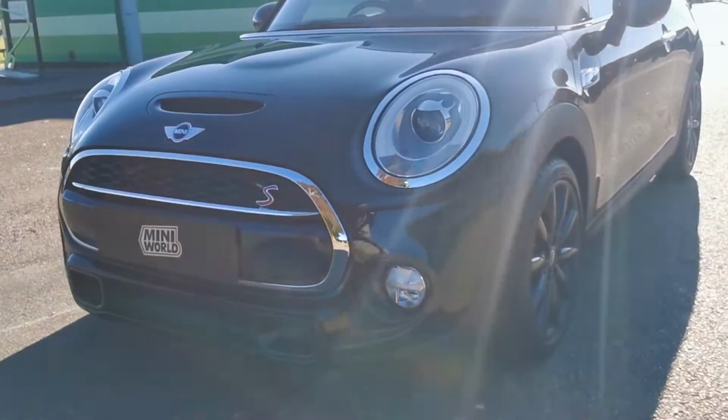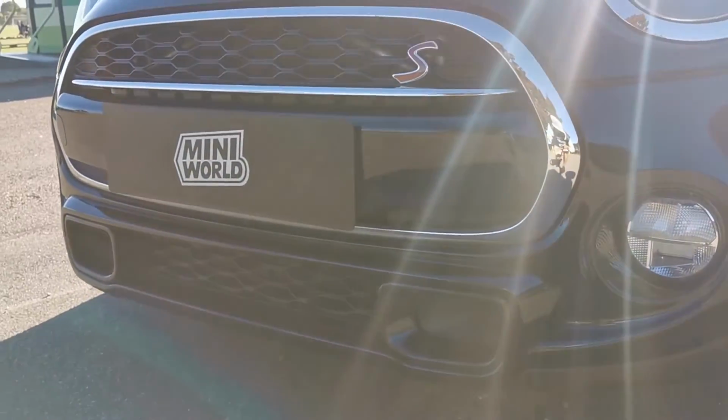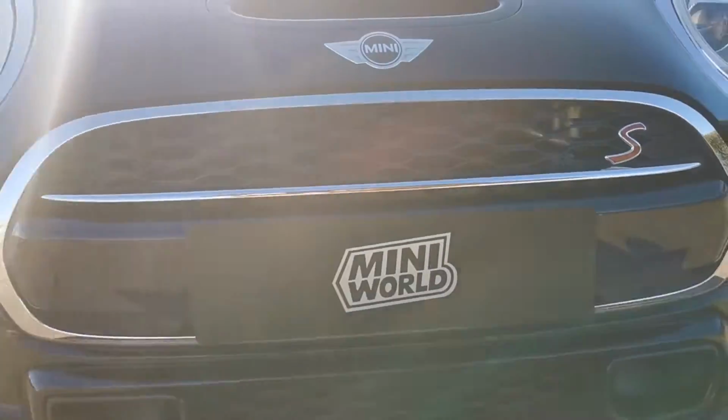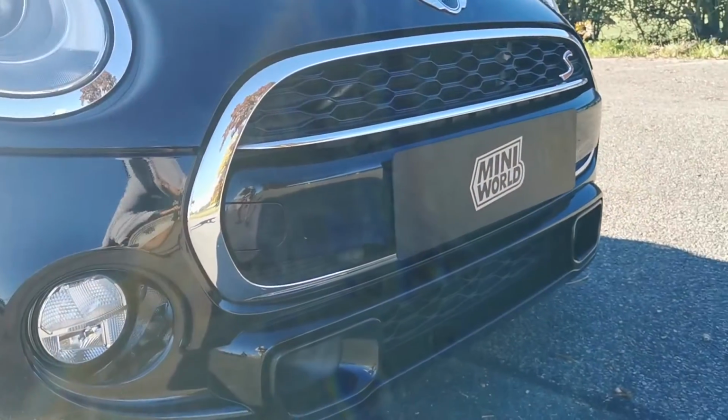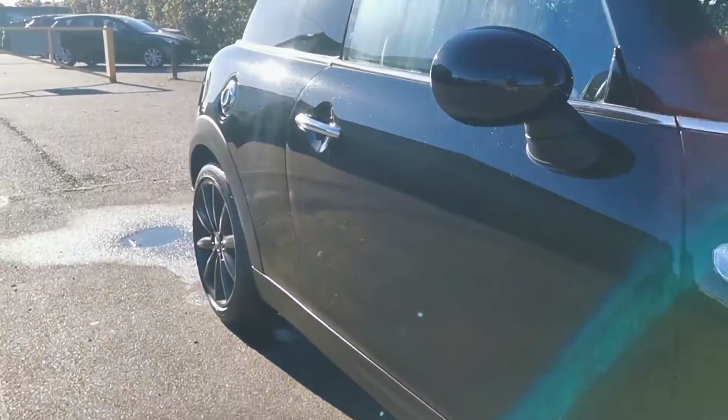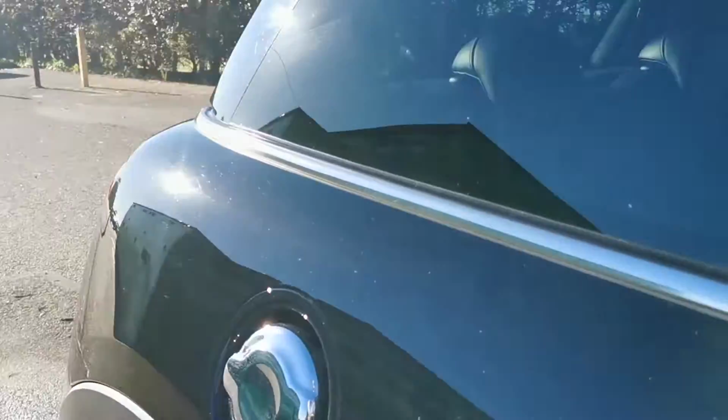Nothing to mention on the front bumper. Slight bit of fading here of this plastic, but it's completely normal. It's typical of the F56. Have a quick peek in the driver's side. Why not, while we're here?